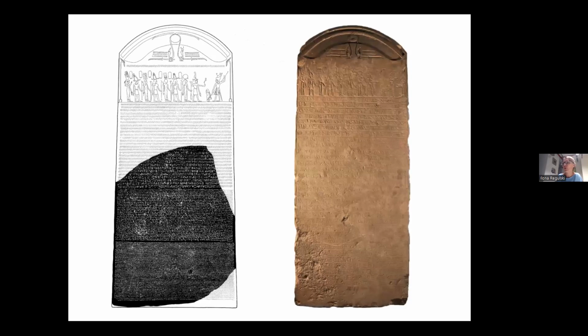You can see that we follow this reconstruction, for those of you who have seen earlier reconstructions of the Rosetta Stone. This is a new one proposed by German scholars actually last year, and it's based on the Nubera stela. And I find the arguments for using this reconstruction rather than the older one that was used until last year quite convincing.